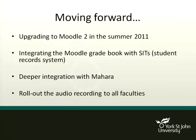Moving forward, considering we moved from one VLE to another, from Blackboard to Moodle, we had very, very few problems. Nothing that we couldn't actually handle in a very, very short space of time. We are lucky. We've got a couple of very good developers.